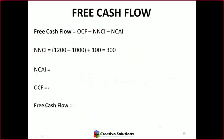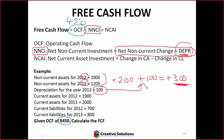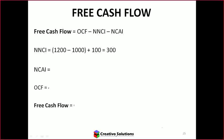Okay, so I'm just showing you what I'm thinking about when I'm reading the question. But write your answers here. Okay, just 300 minus 1,000 plus 100 equals, okay. Got it. Yes. Okay. Then we need to work out this, NCAI.